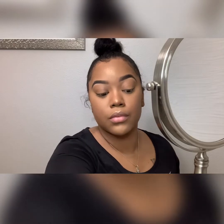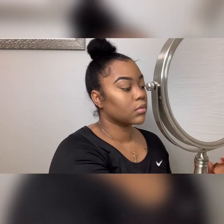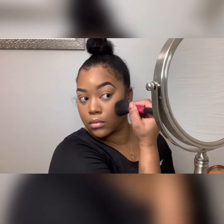Also, y'all, it's really good because it's loose. Take an eyeshadow brush. You can pop it in the inner corners of your eye before you apply your eyeliner.